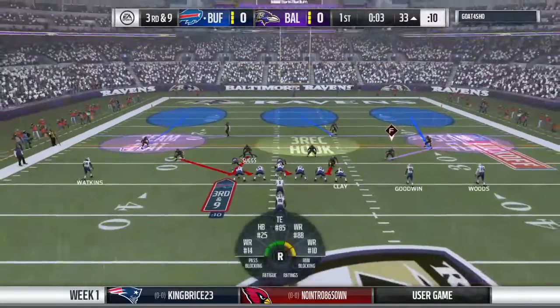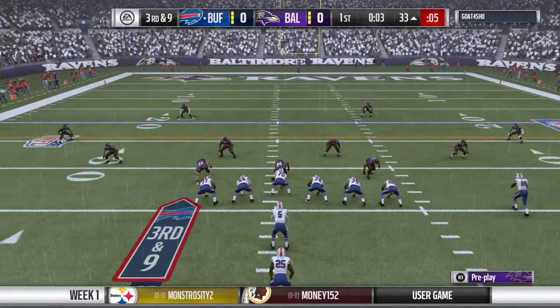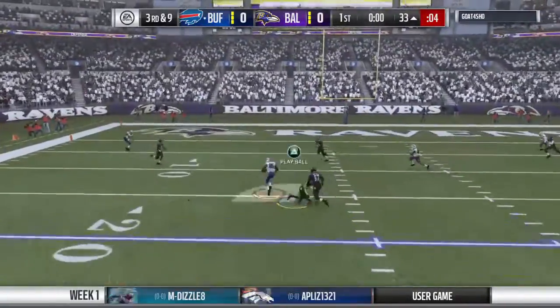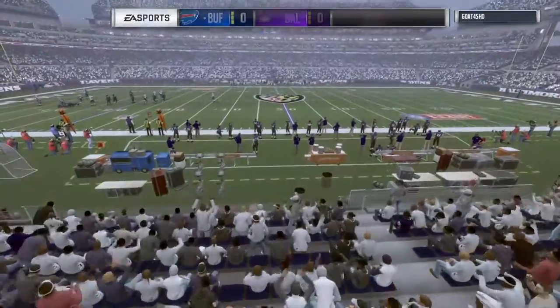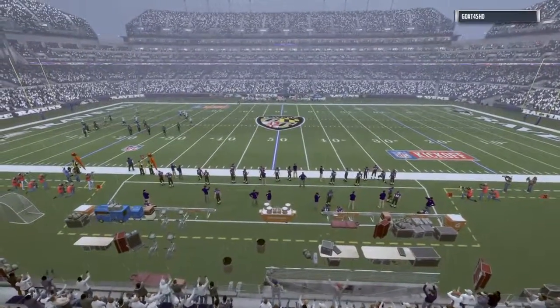So a 3rd and 9, and 6 defensive backs out there in the dime. Patrolling the passing lanes. A fake to McCoy. Now it's Taylor. And he's got his man. It's the tight end Clay. And he carries this one all the way down to the 9.